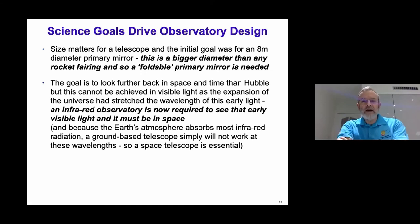The goal is also to look back further in space and time than Hubble. But you can't do that in visible light because the universe has expanded and continued to expand since the Big Bang. It's the fabric of space-time, as people say, that has stretched the basic stuff between matter. So any light, any radiation traveling through space over a long period of time, it's like drawing a wave on a rubber band. If you stretch the rubber band, the wavelength gets longer. Now, most stars, the peak energy is sort of around about visible light, which is not a surprise, as our eyes have evolved to make maximum use of the peak wavelengths.